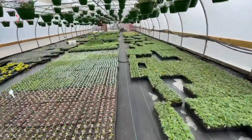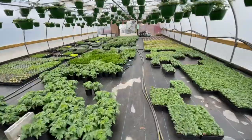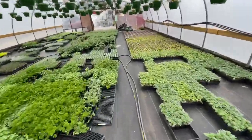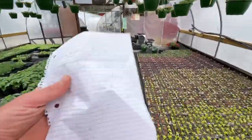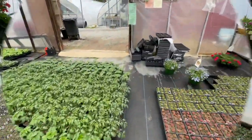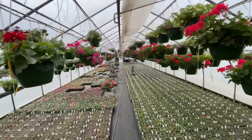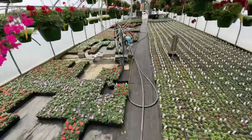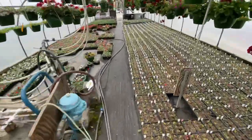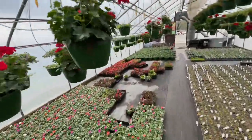But guys, this is where we get all of our vegetables, hanging baskets. Look at the tomato plants. Nice. So I'm coming all the way through here to look for a list of vegetables. Look at all the pretty hanging baskets, guys. Nice. Okay, I think I got everything I'm gonna need.